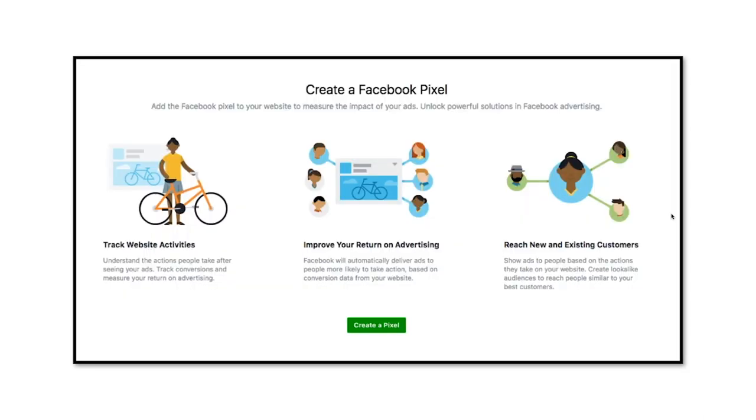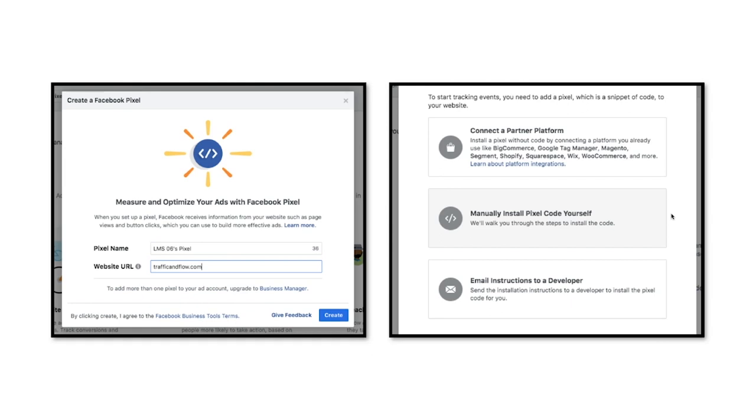And then you'll find the Facebook pixel button. Once you do that, you'll click that and you'll go to here where it'll say all the cool things you can do with the Facebook pixel. You'll hit boom, create a pixel. And then over here on the left, you get to name your pixel and then type in the website that you want it on.